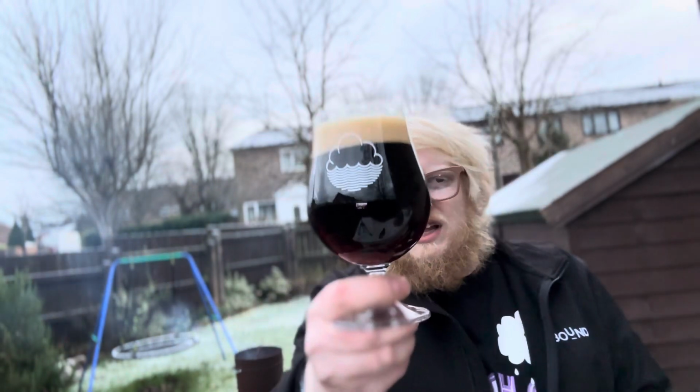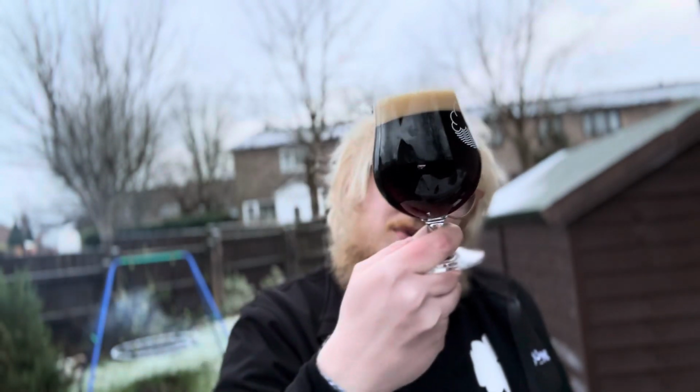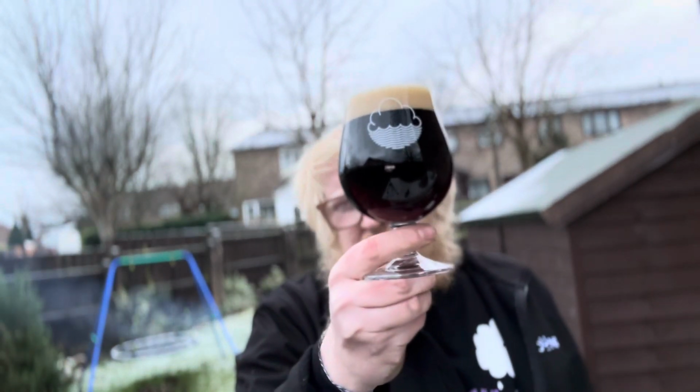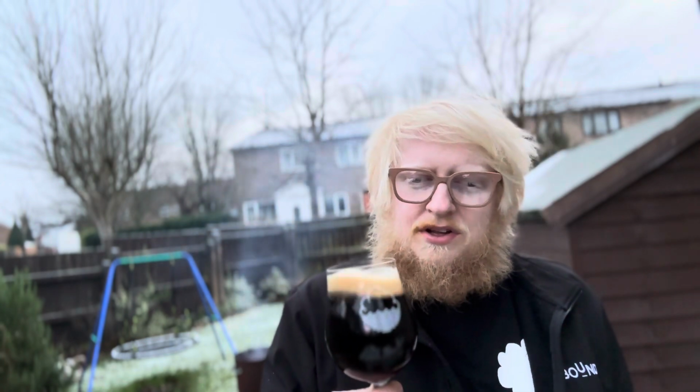Anyway, beer in the glass then, and yeah, really nice dark brown, some reddish oaky hues at the bottom of the glass, just poured with about one finger's worth of a slightly beige looking head. Looking very nice indeed. So let's see what we get on the nose.